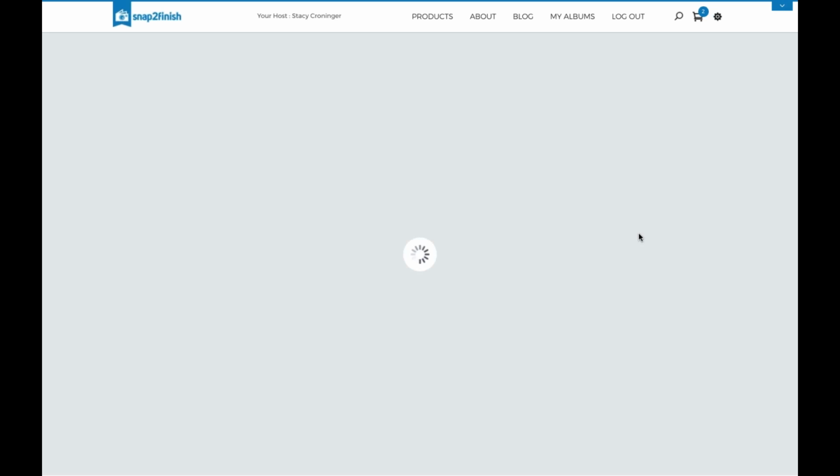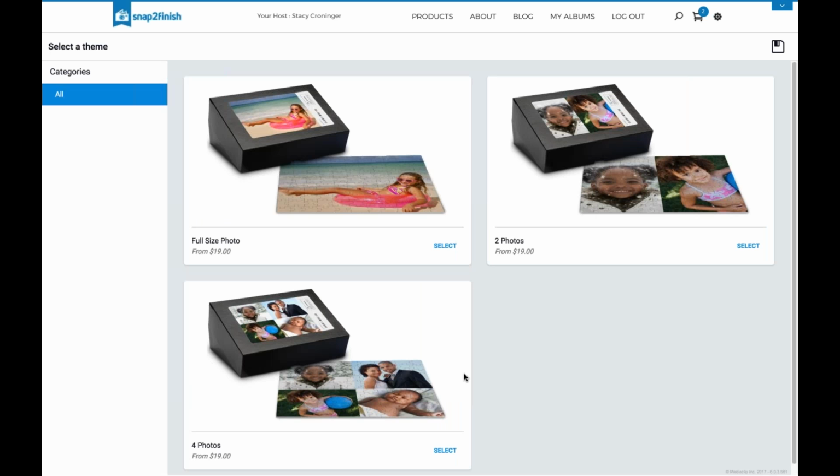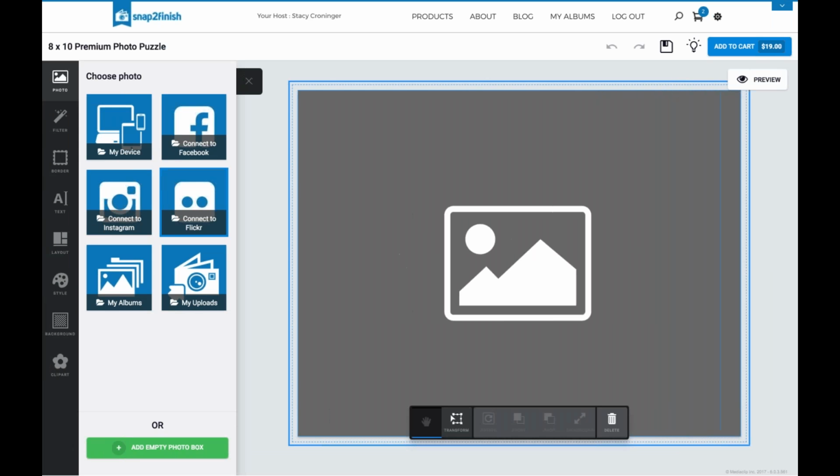So if you want to do a collage, you can do 4 photos. If you want to do just one big photo, you can do that. And I believe the options are 1, 2, or 4 photos. And that is correct. So you'll see that if you do 4 photos, it's like having 4 minis. It doesn't blend them in together. I'm just going to pick the single one just to keep life easy.